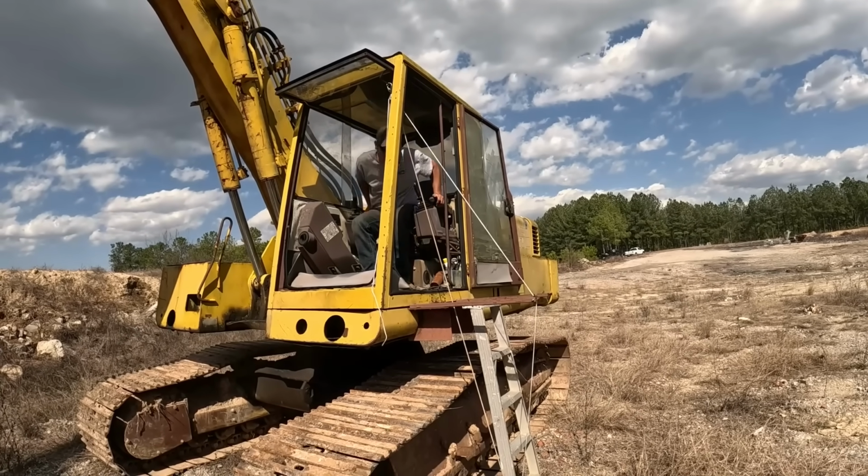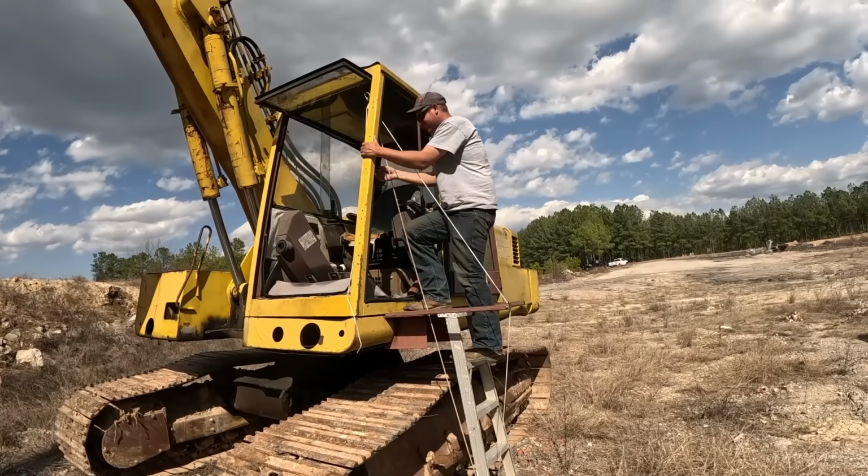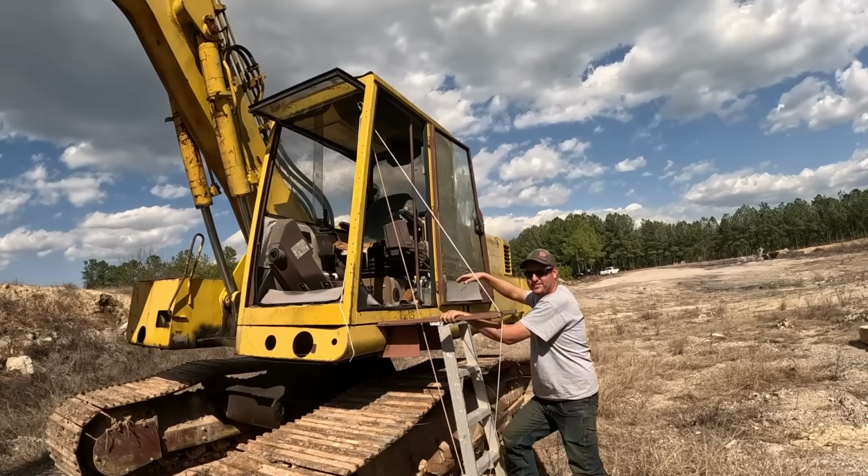We'll make sure the key was off. I don't want to kill the battery there. You'll be mad at me. I appreciate it. I saw you do that before. Just take the key out to make sure it's not on accessories.